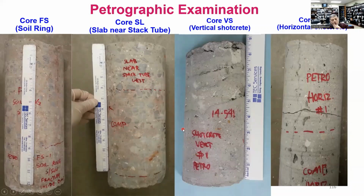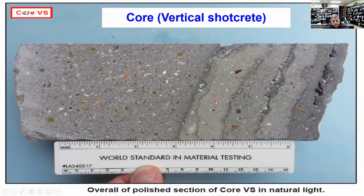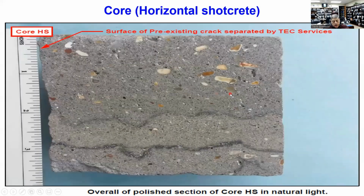So we take the cores of the soil ring, the soil slab near the stack tube, the vertical of the shotcrete, and the horizontal of the shotcrete. On the dome itself, it was shotcrete. We took these cores, took a slice of them, and put them on the microscope. Again, this is the core shotcrete or horizontal shotcrete.